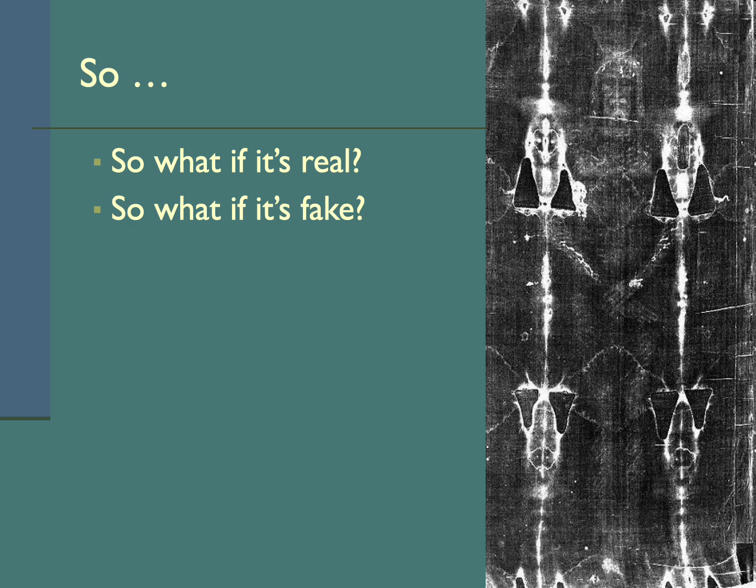But what if it's fake? Okay, let's say we find out it's fake somehow. Let's say we find out the mechanism, how they did this in medieval times. Well, then all we get is, wow, it's an amazing piece of art, and so you still have to deal with the actual historical arguments for the resurrection of Christ, which was presented in another video.